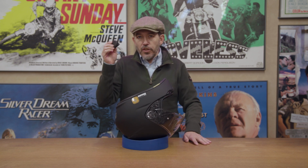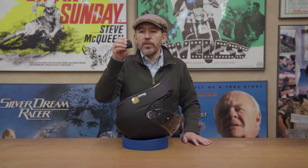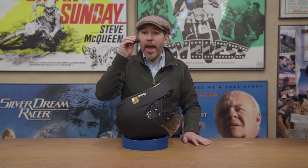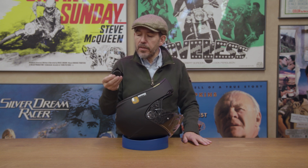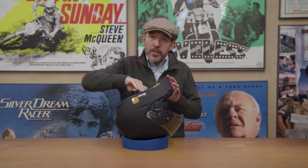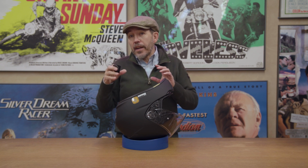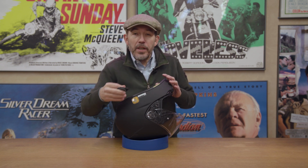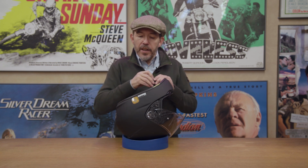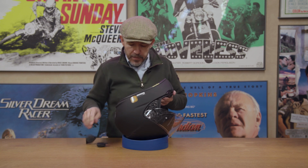This shows the extent to which Shoei have gone to make this helmet quiet. These are extra noise absorbing pads that go in the ear apertures. If you want to fit a comms, you would take these out anyway and they would go into that space. So whilst it doesn't come with comms as such, and unlike the GT Air 2, there's not a space to put the comms, you'd have to put a comms on the side. It is already prepared so that you can put these earplugs in. So that's about it in terms of the features of the helmet.